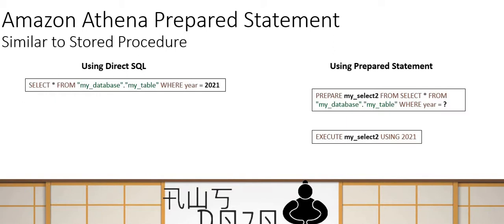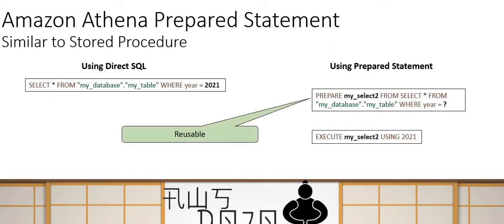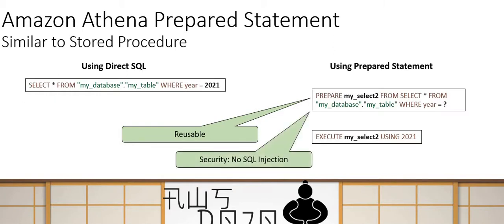So Athena now supports creating prepared statements, and you can use these prepared statements to run queries in a parameterized way. Again, this enhances reusability because once you create a prepared statement, anyone can use it to run the query. And that also enhances security because it can help mitigate any kind of SQL injection attack which might happen in your query. Well, I could not find any documentation saying that it's going to enhance performance, like having some query execution plan already created. I have not seen that benefit, but at least reusability and security is definitely a benefit you're going to get out of a prepared statement.